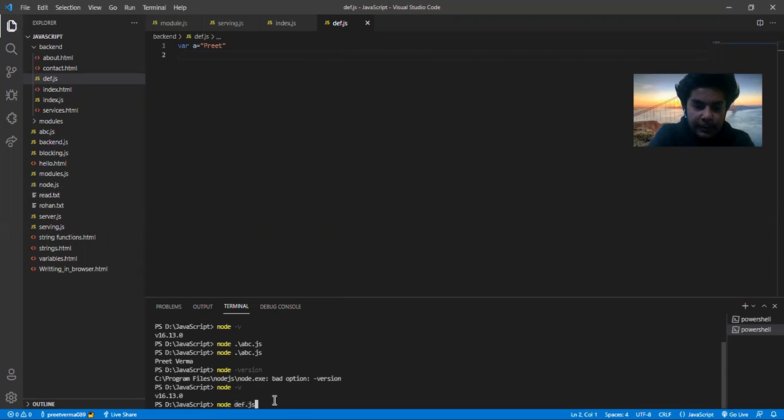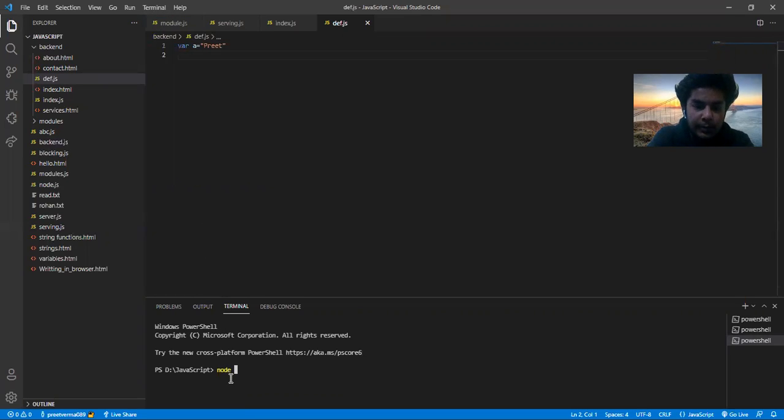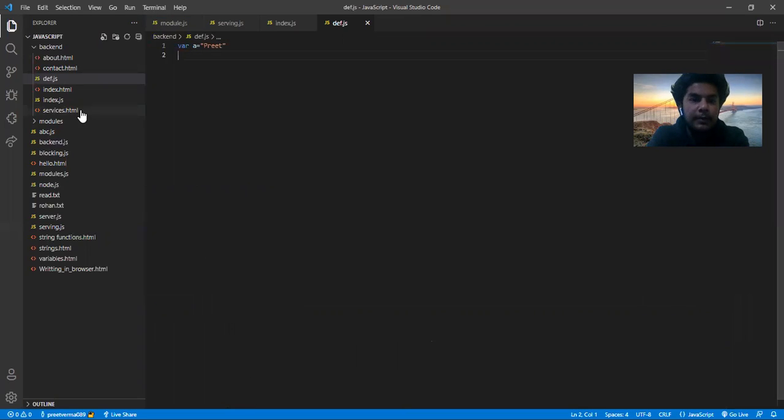Oops, what is it? Let me open a terminal again. Some glitches. Node def.js. It shows an error. Why is it showing an error? It's okay, leave it.